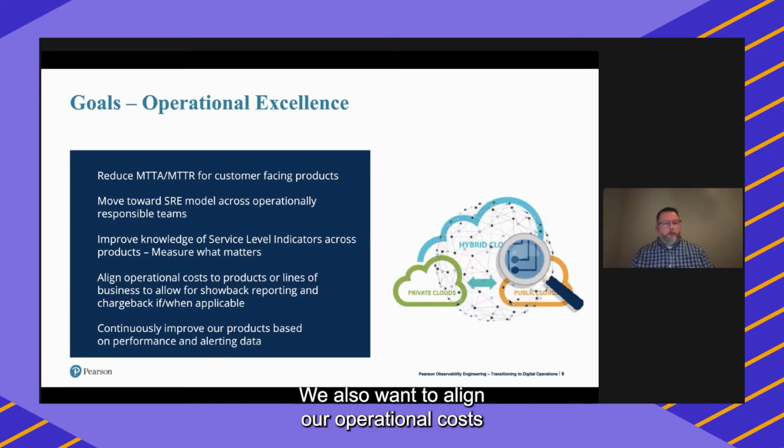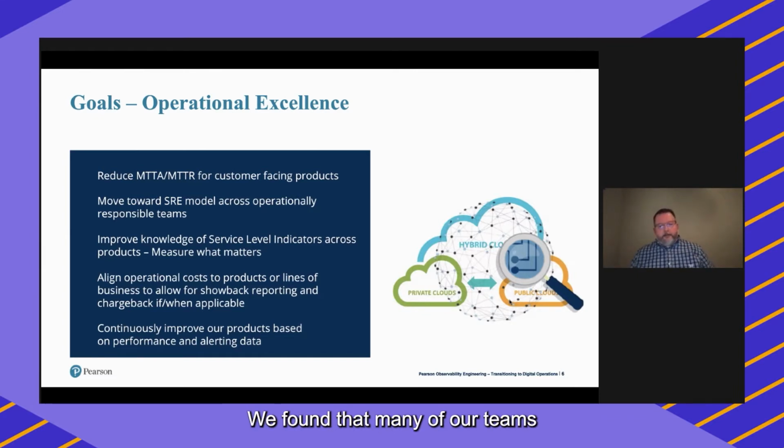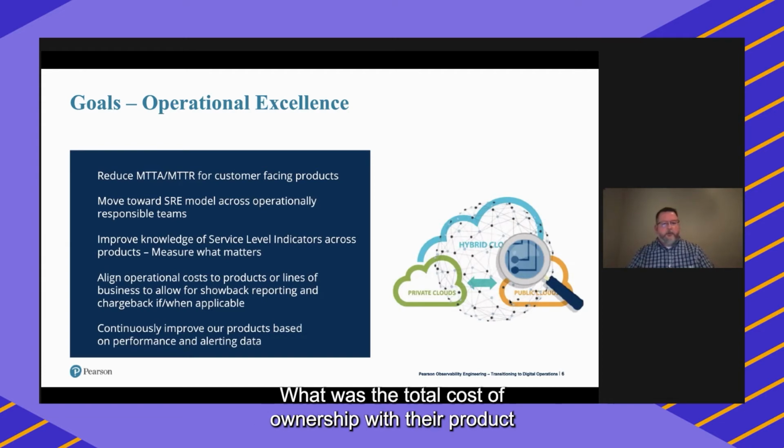We also want to align our operational costs back to each product. We found that many of our teams across certain lines of business weren't even aware of what the cost of doing business was for them. What was the total cost of ownership for their product? They weren't factoring in a lot of the operational costs or the day-to-day licensing costs.